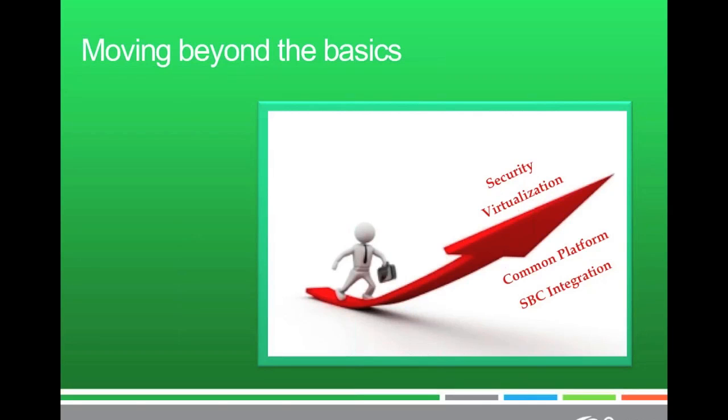So moving beyond the basics, that was really the basics of what a diameter routing solution needs to provide. We look forward into the future on additional security, virtualization, common platforms, and SBC integration.